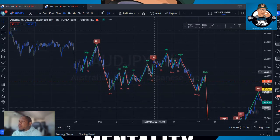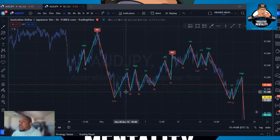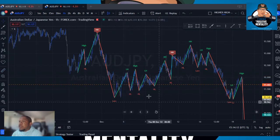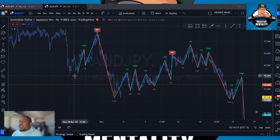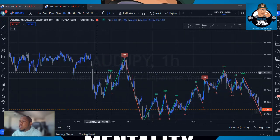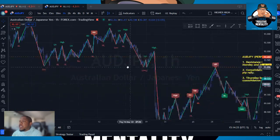See, of course, right here, this is consolidation. If you wanted to trade this, you actually could, because if you look right here, it's actually 50 pips. Right here, this is 200 something pips. So you can trade it. If you want to get in close and scalp, you can. So this helps you out. It helps me out. It helped me actually learn as well.